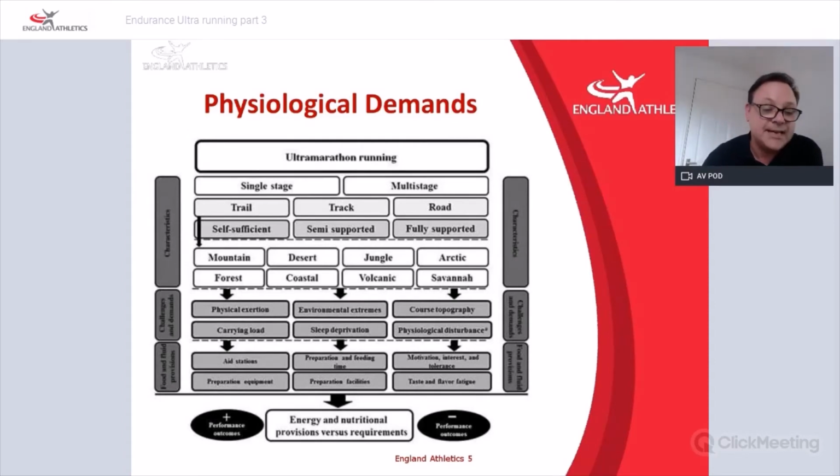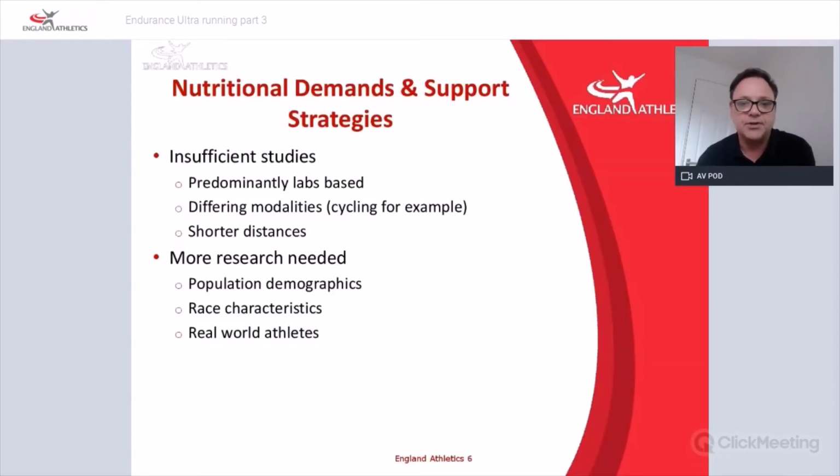And there you'll see a nice pictorial view of what I'm talking about, and you can see the various things that feed into your ability to succeed in an ultramarathon race. So let's move on to the nutritional demands and support strategies.